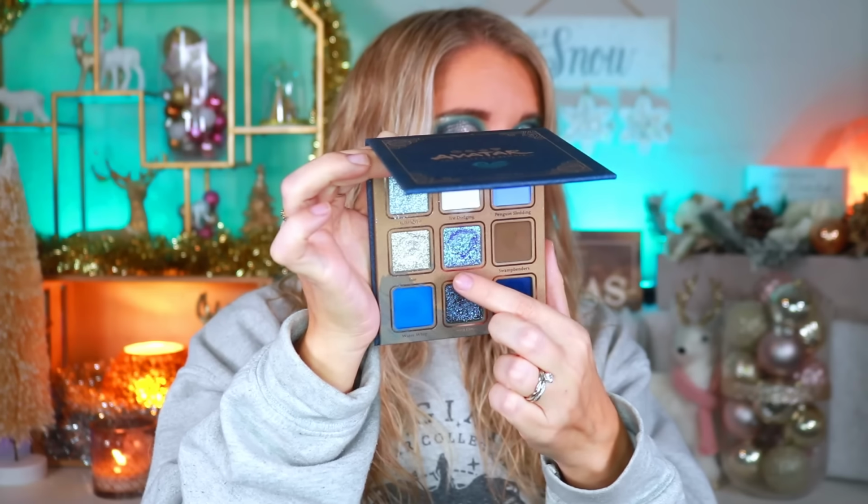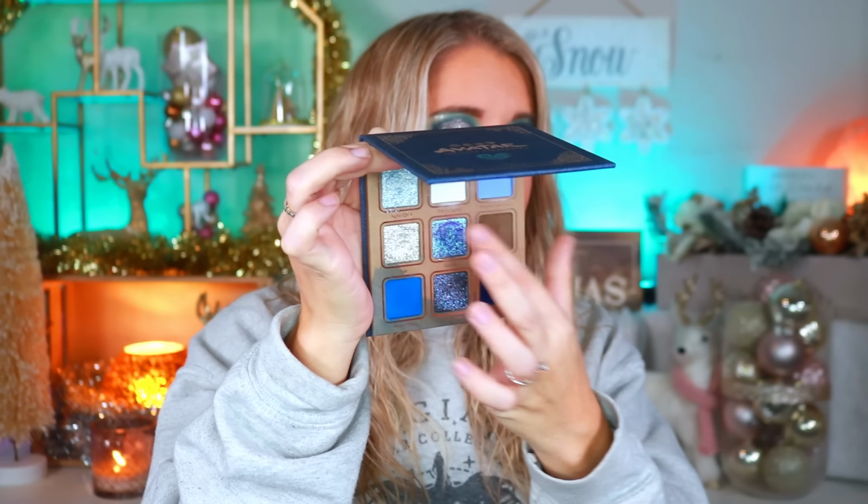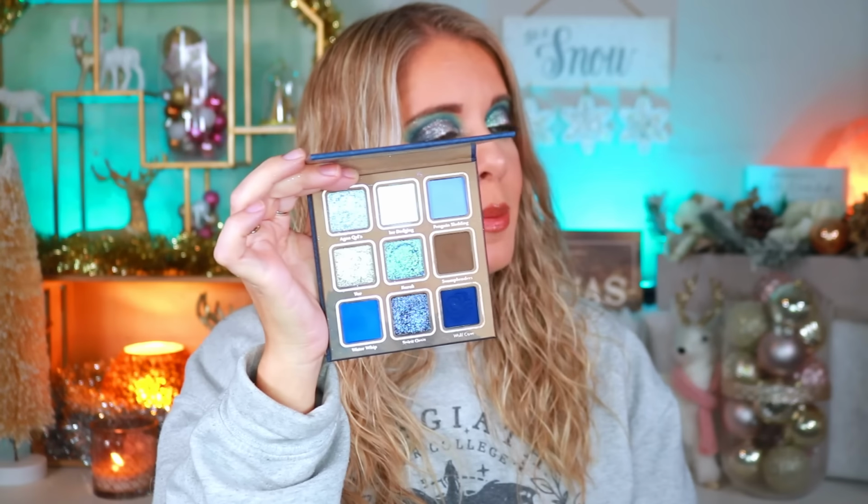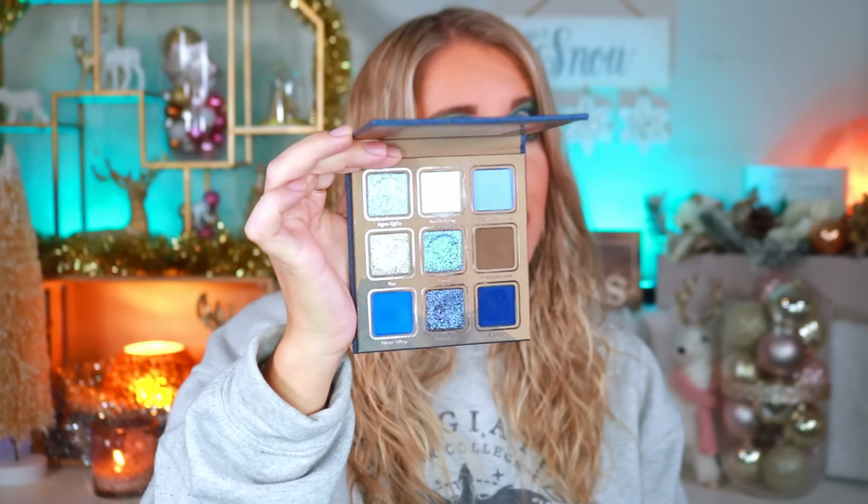I love the shade right here in the center. This is such a beautiful shade. It's just this beautiful duochrome. I feel like they did such a phenomenal job. I really do see the water elements in this, and I just got so inspired with this palette. I've actually gone into it several times to create a really beautiful, fun blue eyeshadow look. This was just so pretty. I freaking love it. Next, we have Game Beauty.